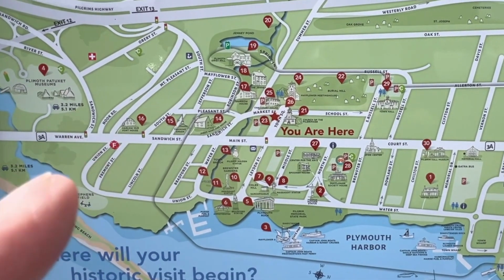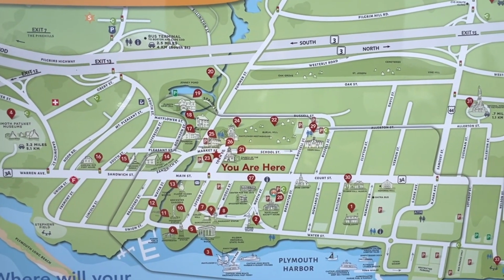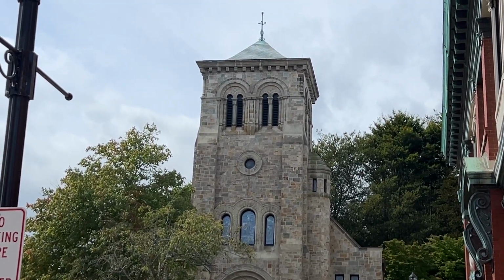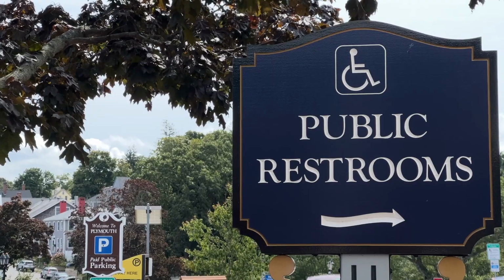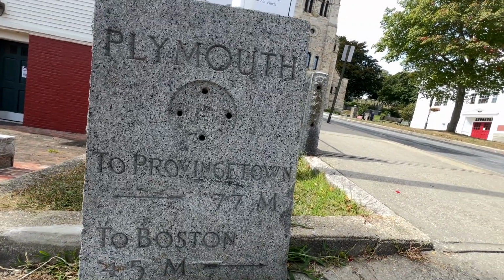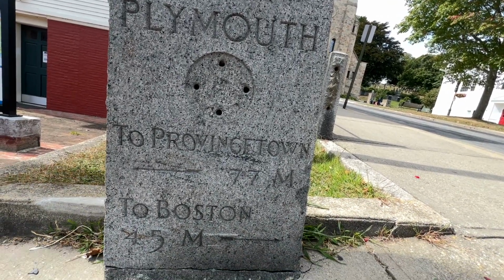Here's the layout of things. We're over here by the courthouse. Just up to the left is the grist mill, and right behind us is the Mayflower Meeting House, the Church of the Pilgrimage. Plymouth. 77 miles to Provincetown to the left, 45 miles to Boston to the right.